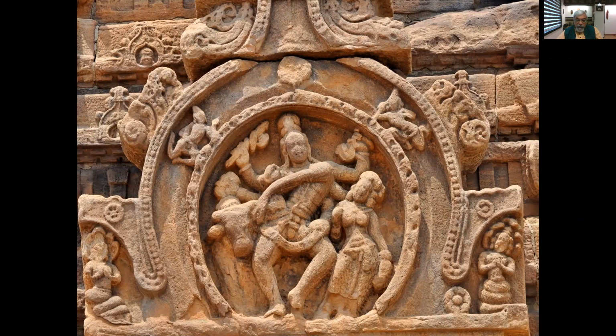Here you find a dancing form of Shiva. Again, even though small in size, the dynamism in his dance is so palpable. By his side is Parvati with a headgear, who is looking very fondly at him, admiring the dance performance.